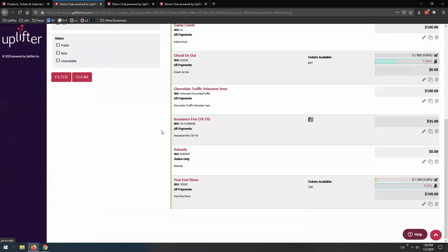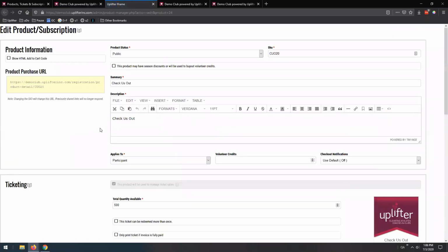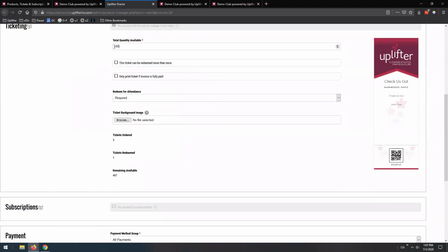Now I have in advance created this ticket, so I'm just going to exit out of this, and we'll still see this ticket down here, Year-End Show. Now, one of the other tickets that I created was this Check Us Out, and this is actually in the vein of that sort of drop in or come by for one class. This is a build that demonstrates that where there's about 500 tickets, and it requires that I place them into a class. So anytime I scan the ticket, they drop into the class, and we'll see how that works out in just a moment as well when we talk about redeeming tickets.